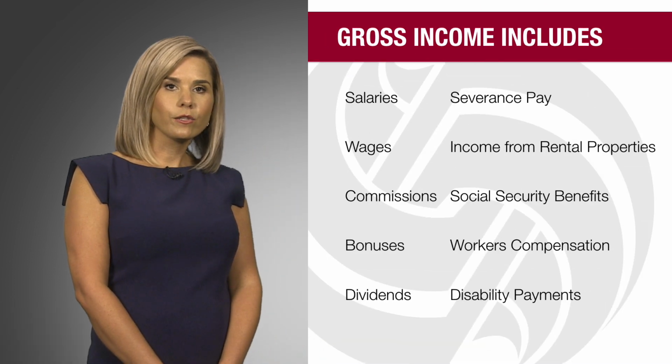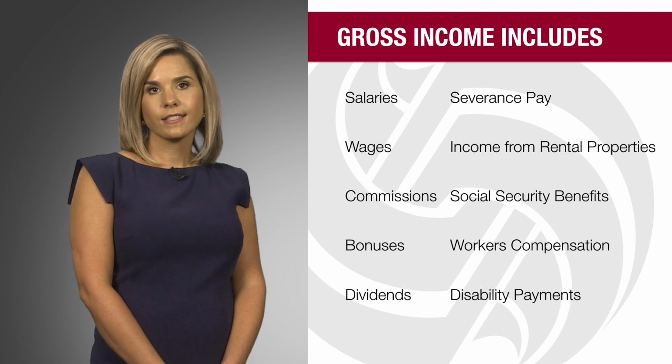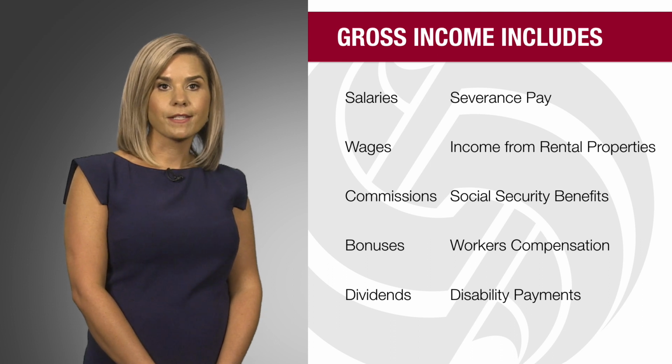Gross income includes, but is not limited to, salaries, wages, commissions, bonuses, dividends, severance pay, income from rental properties, Social Security benefits, workers' compensation, and disability payments.